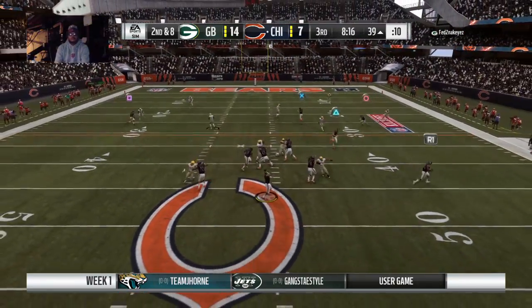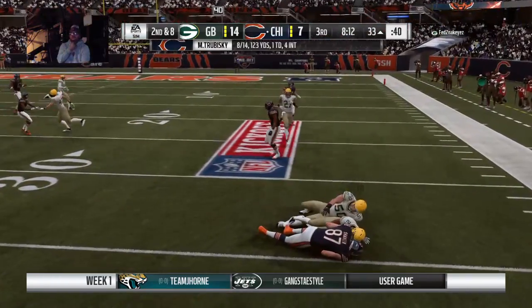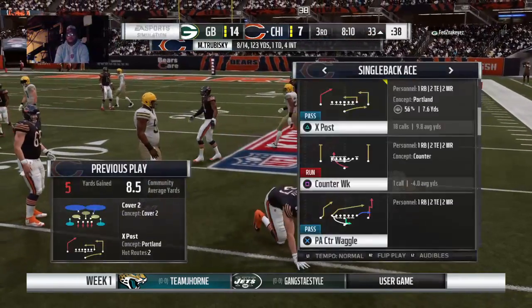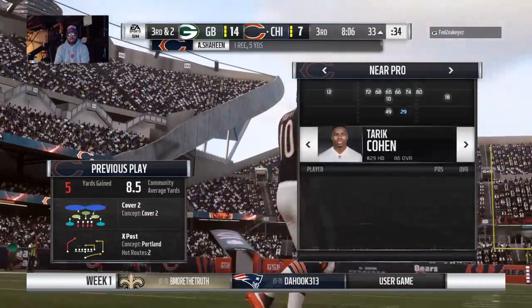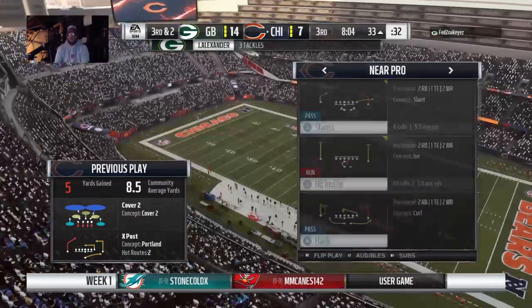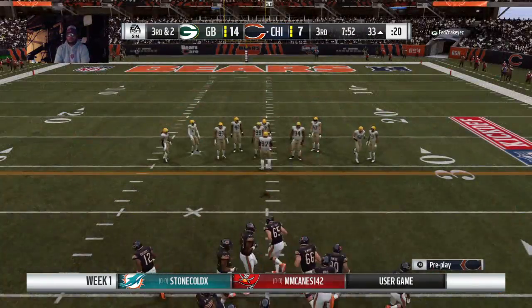On 2nd down, Trubisky. Shaheen, the tight end, on the right side. And he's going to get it down to the 33-yard line here. That catch good for 5. It's 3rd down. Brandon, perfect defense in this situation would have meant that there was an incompletion. They would have picked it off. Okay, so they gave up the completion.